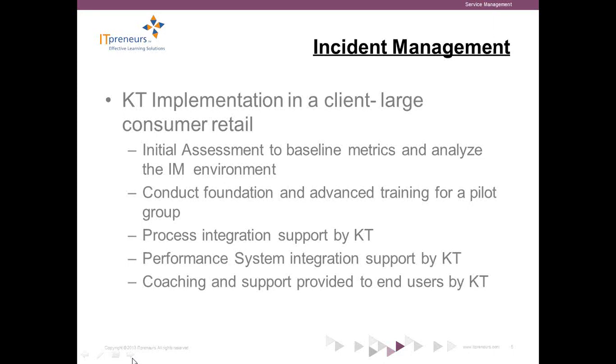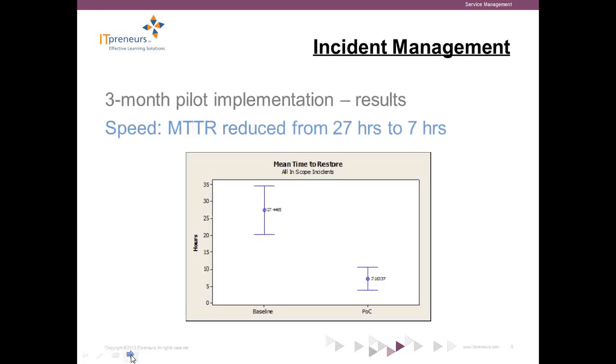As a result of that, after 3 months of engaging with us, the client was able to get some drastic improvements in their mean time to resolve. You can see that with the pilot implementation that we did over a 3-month period, their MTTR was reduced from 27 hours to 7 hours. So at the end of the 3-month implementation, Kepner-Tregoe was able to help them speed up their time to resolve, or time to restore.